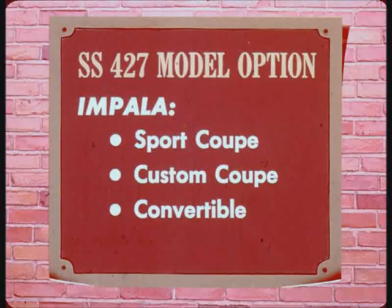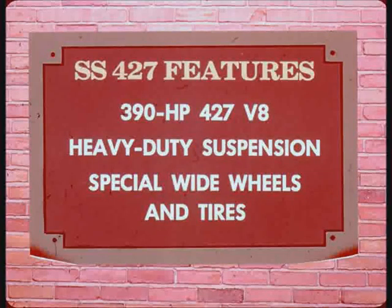Now, let's check the SS-427, built for the man who knows and enjoys automobiles, a gentleman sports car. The big car leader of the Chevrolet sports department, the SS-427 option is offered for Impala Sport Coupe, Custom Coupe, and Convertible. Special exterior identification and trim marks the SS-427 as a car apart, one of a special breed, whose features include the muscle and brawn built for the genuine enthusiast. 390 horsepower, 427 Porcupine Head V8, heavy-duty suspension, special wide wheels and tires. A man's car, tough, built to take on all comers, all roads.